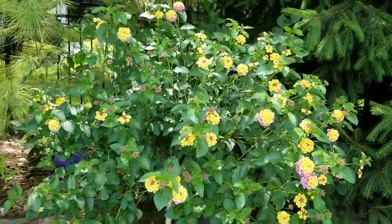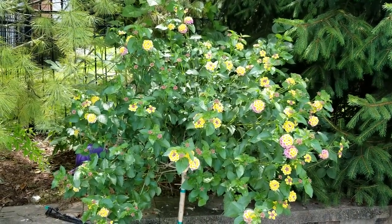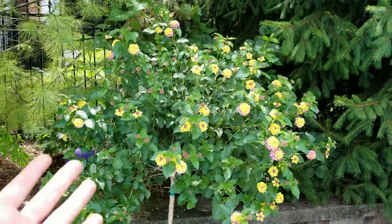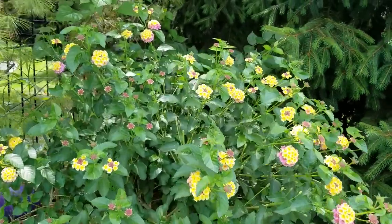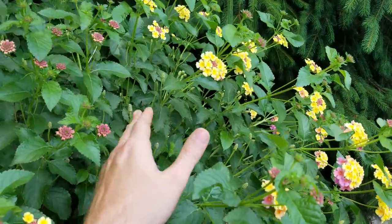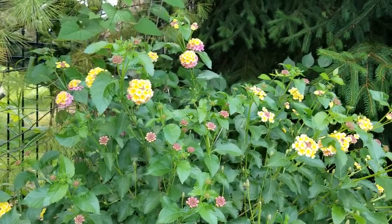I need to be careful. Don't fall in the pool. Back it up so you can see it. After this set of blooms, I'm going to give it a heavy pruning to tidy it back up, because you can see the growth is uneven. There's long sprigs coming out here, and then there's shorter, older growth in here with the seed heads and whatnot that need to be cut out of there, but that was a very nice surprise.